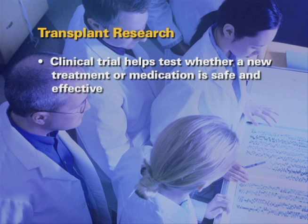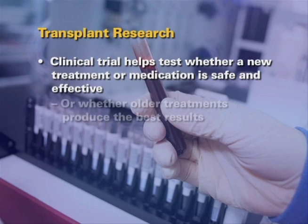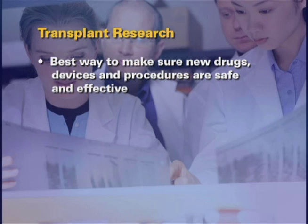A clinical trial, also called a research study, is a study that helps test whether a new treatment or medication is safe and effective, or whether older treatments produce the best results. In organ transplants, previous studies have been very important in finding the best way to care for your new organ. Clinical trials have been found to be the best way to make sure new drugs, devices, and procedures are safe and effective. Prior to surgery, you may be asked to participate in one of these studies.